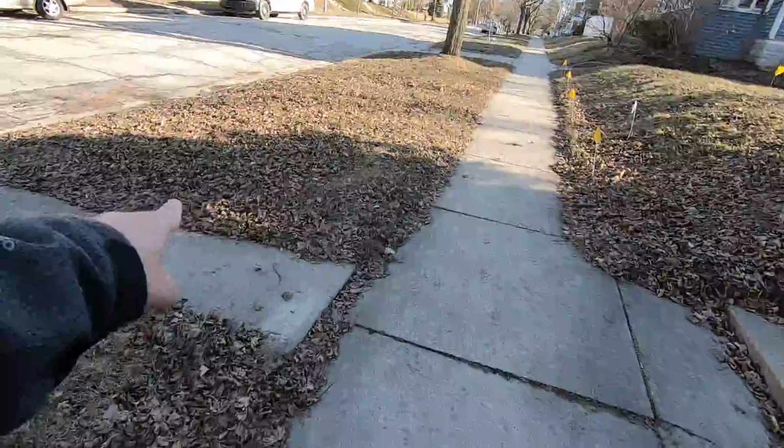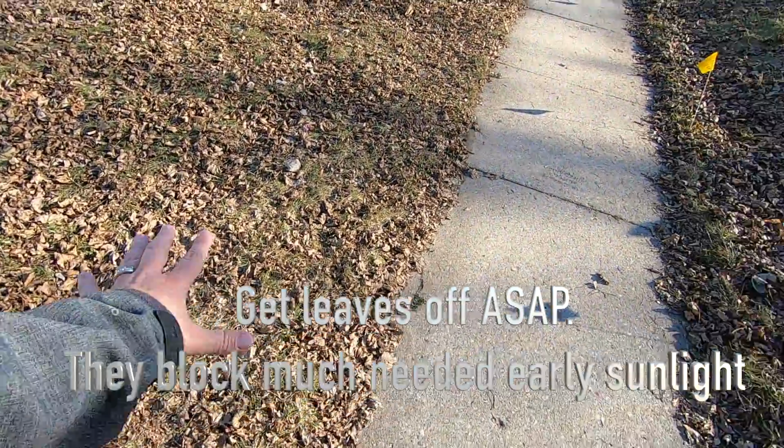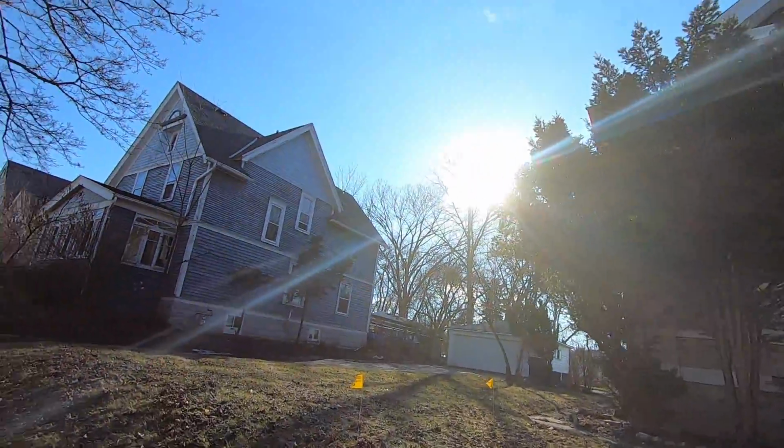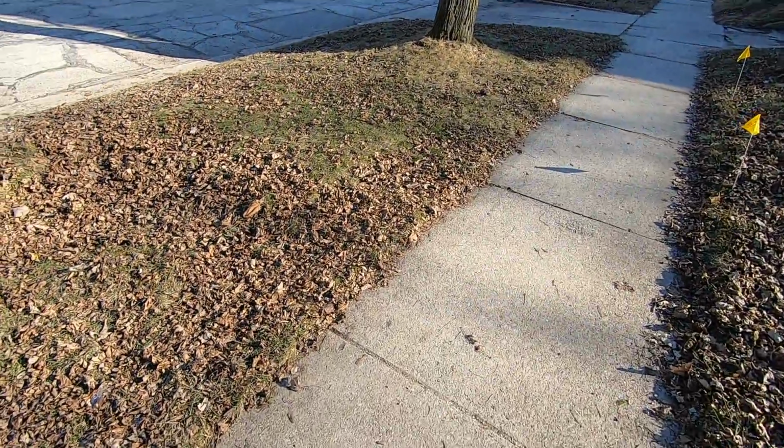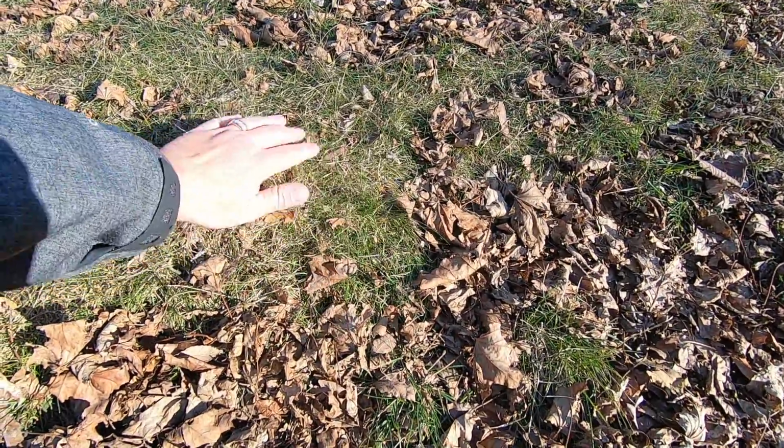Any leaves, you got to get these up quick. Get out now. All of this precious sunlight. Look at this right here. So here we are, evening time. Well, it's like 4:30, but this is all fine fescue in here. Look at this. Yeah, nice fine fescue.